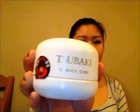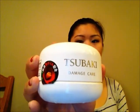Now, another thing that I have to do absolutely, and I do this maybe once or twice a week, is use a hair mask. My absolute favorite one is the Tsubaki Damage Control. This one you might have a little bit of a hard time finding if you don't have an Asian market near you. You can get it at 99 Ranch Market, Mitsuwa, Nijiya, a lot of places, only because Tsubaki is a really popular brand, and it's one of the few that you can really get anywhere at any Asian market.